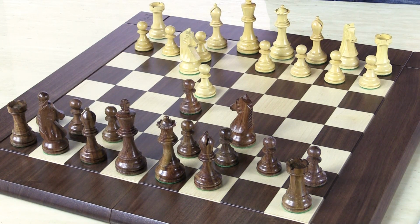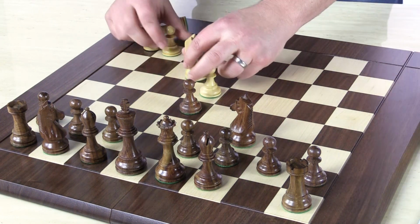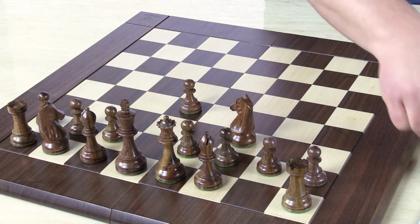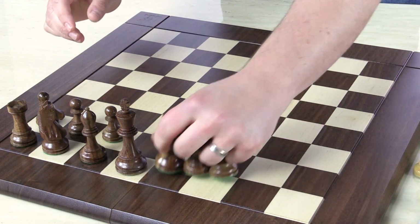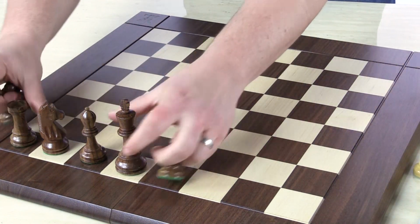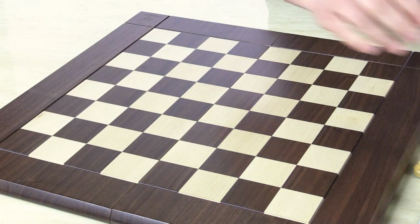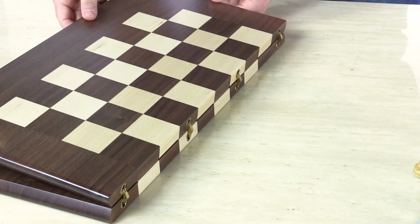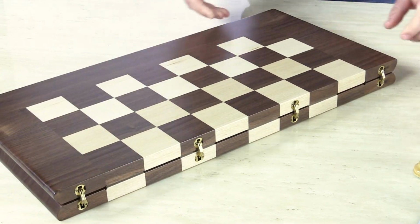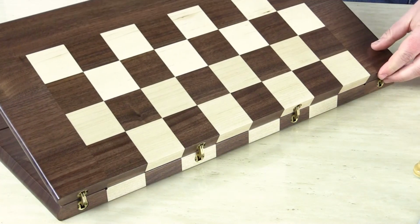Once again, if you would put this set away, let's take another look at how that would work and how this hinge design looks. It's easy to forget that this board does have a hinge in the middle, but that's why we're demonstrating this here. It's very smooth, just solid smooth.